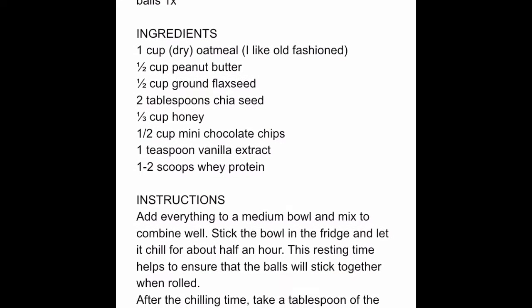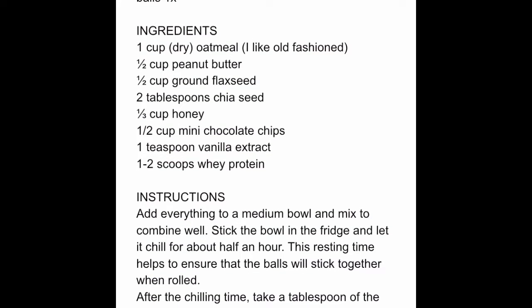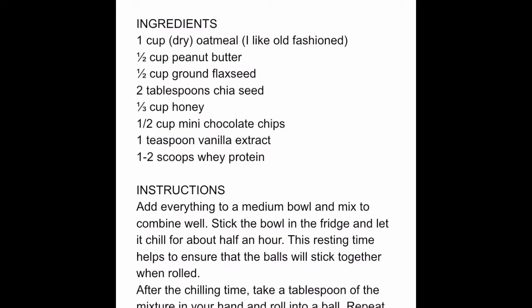So a couple of things that we're going to be picking up at Aldi today is the ingredients to make our peanut butter chocolate chip oatmeal energy bars. These are a really easy no-bake recipe that I like to make for the week.